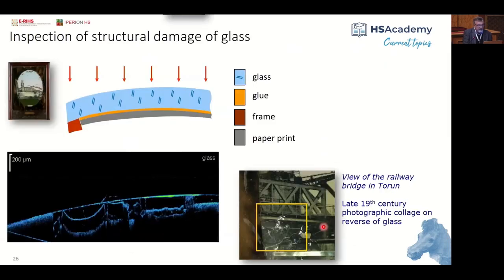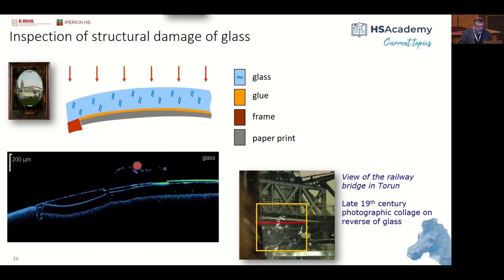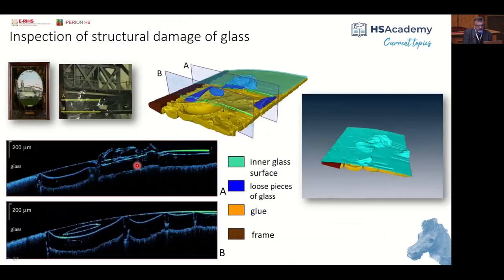Okay, and this one is another example. This was also examined through glass, of this collage, which was just a paper photograph or print glued to the glass surface. But the glue was too strong and it caused some cracking of the glass. And if we do this OCT scan, you can see a sequence of cross sections, we see a lot of things going on, but the interpretation is quite difficult, but by some advanced mathematics we can create this 3D model showing the surface of the glass.